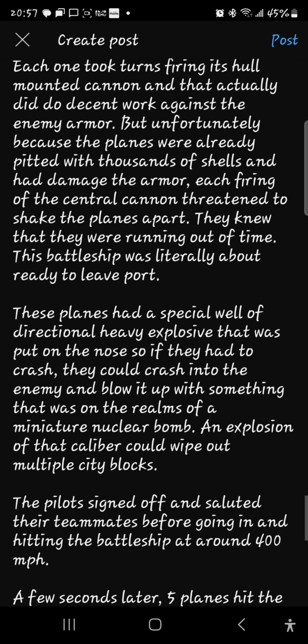These planes had a special well of directional heavy explosions that was put on the nose, so if they had to crash, they would crash into the enemy and blow it up with something on the realm of a miniature nuclear bomb. An explosion of that caliber could wipe out multiple city blocks. So, as they prepared their final runs, the planes would take the remaining ammunition for the hull-mounted cannon and place it in front of the nose-mounted explosives, allowing it to be like a very early version of a multiple explosive warhead.